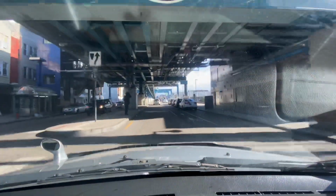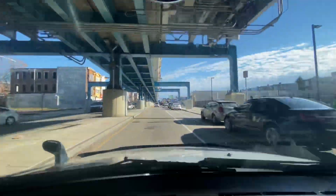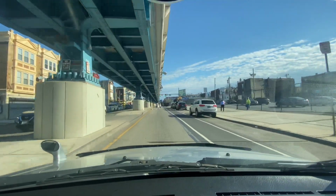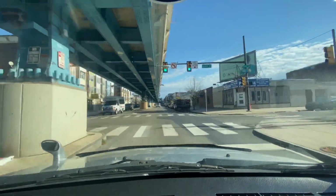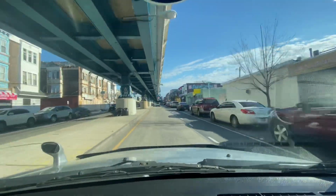We have a transit police officer on my right-hand side. That's what the transit vehicles look like. They have different vehicles than the cop cars. Passing Memorial Gospel Crusade services. We're now approaching 62nd and Market. On my right-hand side, we got Peerless Pest Control. They take care of bed bugs, termites, and wildlife.